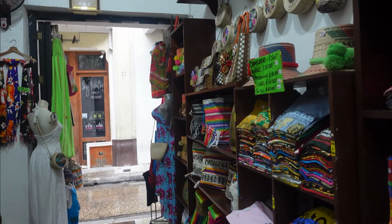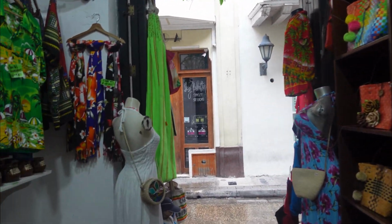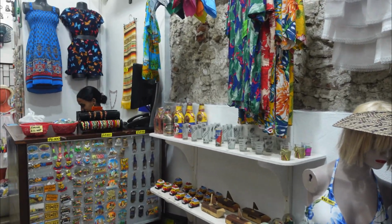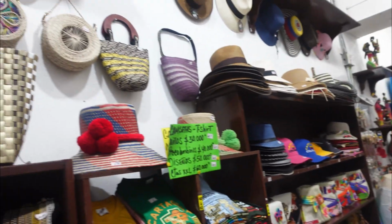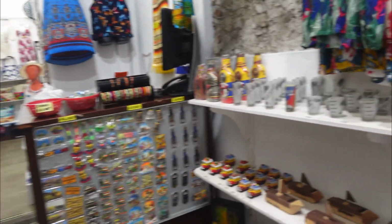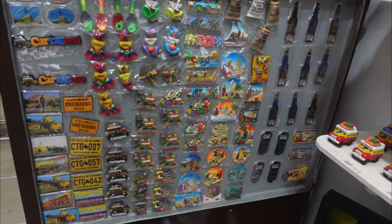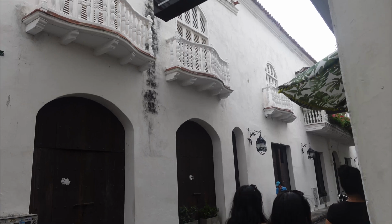So on the same street where there's Anna restaurant, there is a souvenir shop. It worked out great for me, and her prices are great. There she is in the corner. She's so nice. I got one of these bags, shot glasses, refrigerator magnets. So I'm heading out now.